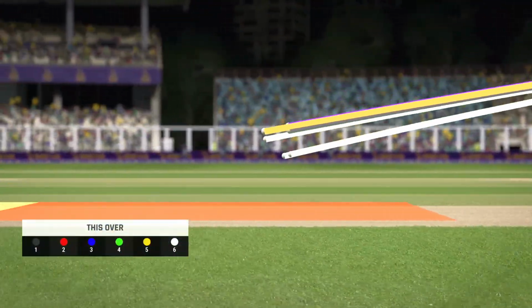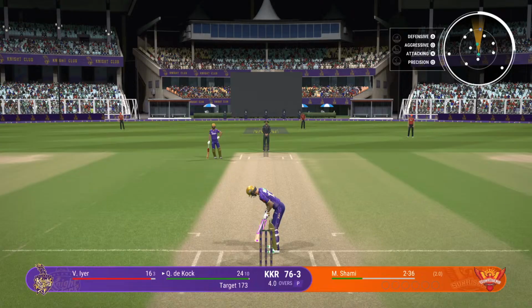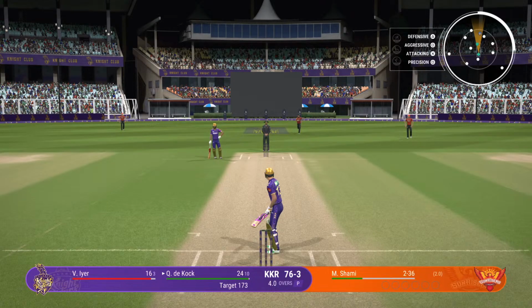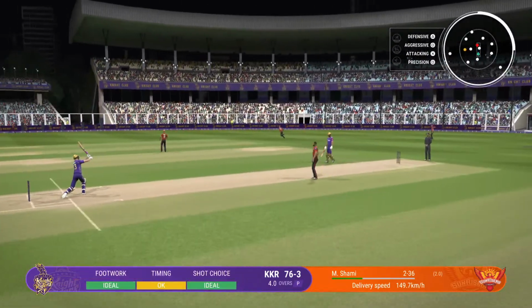Four overs down and the captain won't be too happy with his bowlers so far. It might just be time to mix things up a bit and bring in a 4th or a 5th change, just to try something different and hope their fortunes turn around.